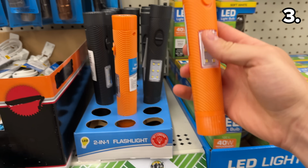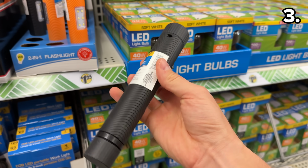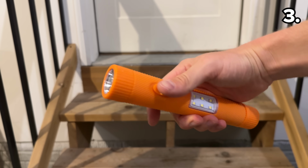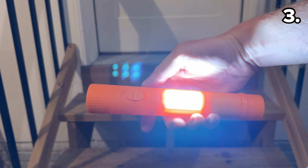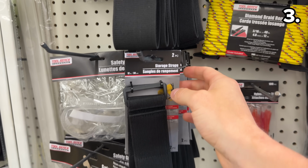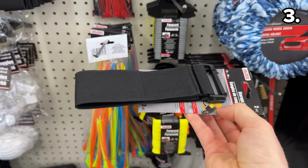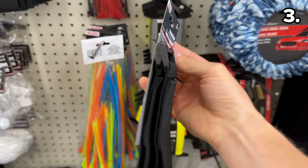Point 3 starts with a bright new bargain, 2-in-1 flashlights, available in this highly visible orange or a plain black color. Great for a glove box or emergency with the extreme weather many households are experiencing right now. High winds often accompany a seasonal need for outdoor-ready storage straps and bungee cords.